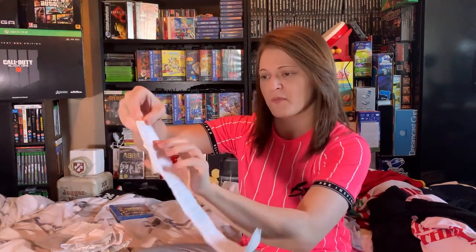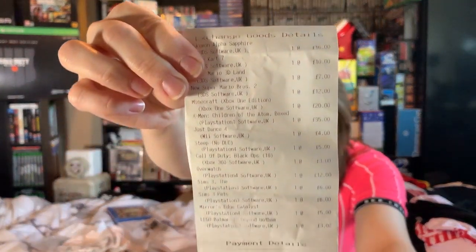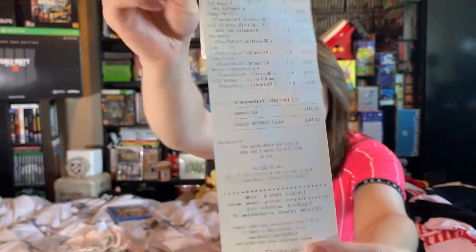Right, so we have... I don't know if you can see it very well, but I'll flash the receipt up to you anyway. Thinking how am I going to make this work, I'm totally just winging it here, because I feel like I'll get a bit boring if I'm just reading all the games and the prices and everything. But there's some decent 3DS trade-ins here. And I've got lots of these games myself, because these are just duplicates, like the Mario Karts and Mario Brothers games and stuff like that. Mario 3D Land, Minecraft on Xbox One, 20 quid for that at the time. This is from September 2019.